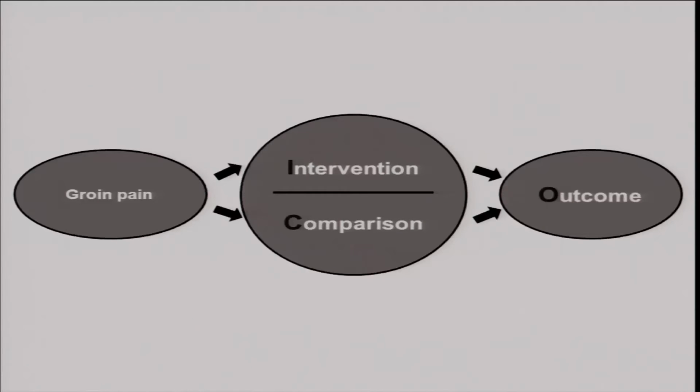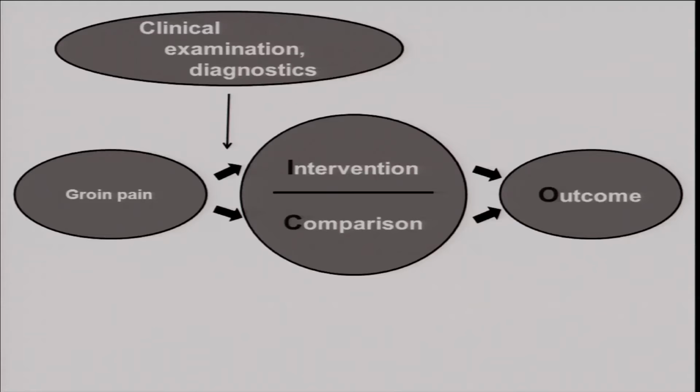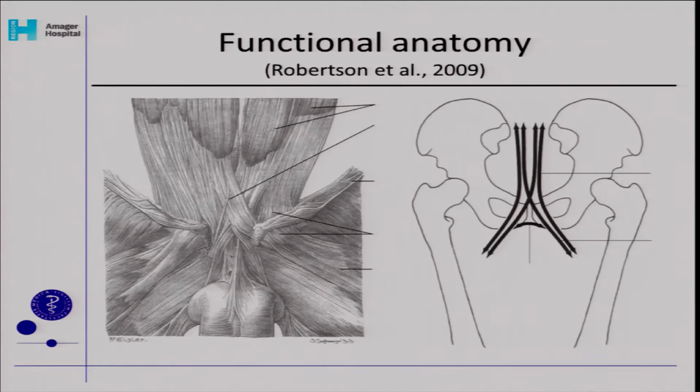So again, consider that now it's groin pain we want to put in this group, and we want to have an intervention group and a comparison group. So challenge number 1 would be the diagnosis. And that's what we looked at today. That would be clinical examination. It could also be diagnostic imaging, as I put here. So part of the diagnosis could be the diagnostic imaging.